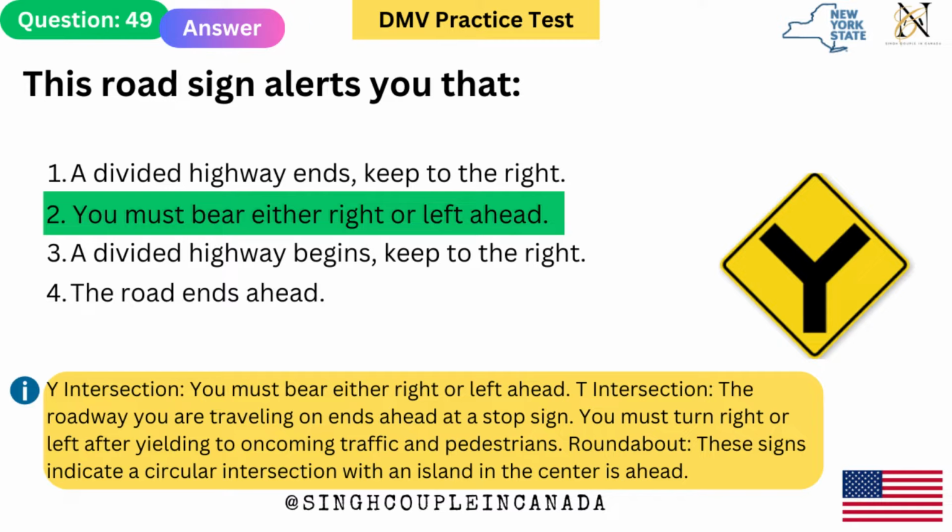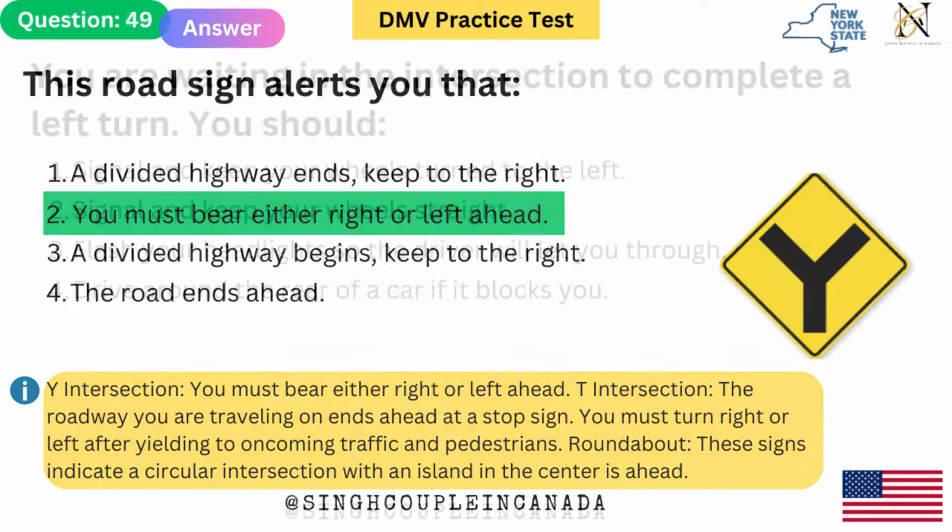Y intersection: you must bear either right or left ahead. T intersection: the roadway you are traveling on ends ahead at a stop sign. You must turn right or left after yielding to oncoming traffic and pedestrians. Roundabout: these signs indicate a circular intersection with an island in the center is ahead.